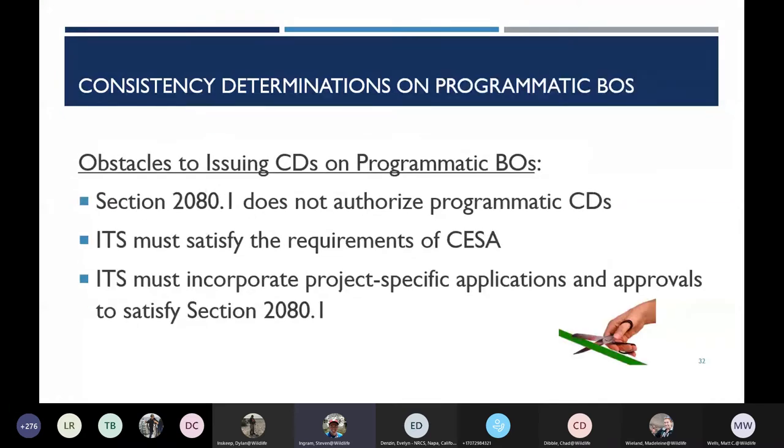So we have encountered a couple problems in issuing CDs on programmatic BOs. And some of these are actually problems that we just have generally with biological opinions of all kinds, and some of them are a little more unique to the programmatic ones. The first thing is there's nothing in CESA that allows us to issue a programmatic CD. We have to be able to find that the ITS is consistent with CESA, and we can't really do that until we've seen the project-specific information, which is never going to be in the programmatic BO itself. It comes in that later stage.